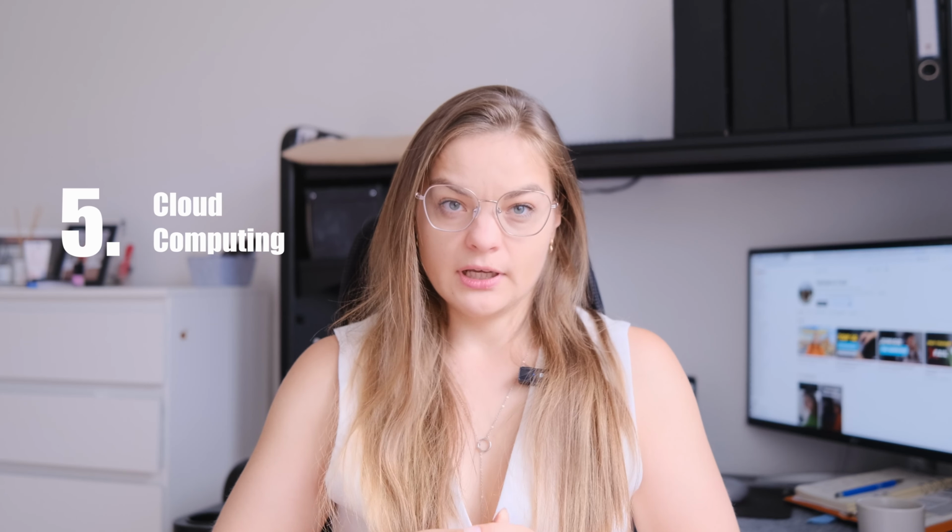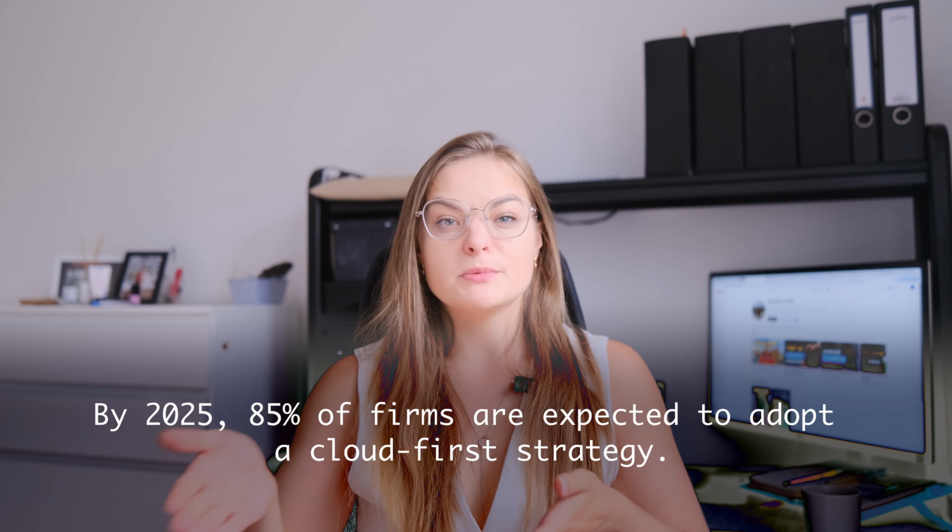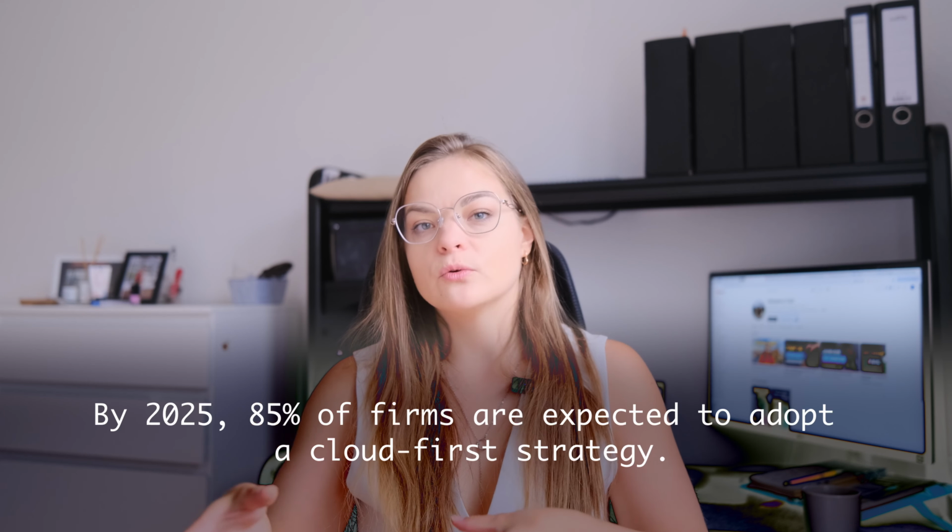Cloud computing. In my work, I had the opportunity to work with cloud storage, so I can say that a basic understanding of how each project can work in the cloud is important. Here is some statistics according to Tech Report. By 2025, 85% of firms are expected to adopt a cloud-first strategy.